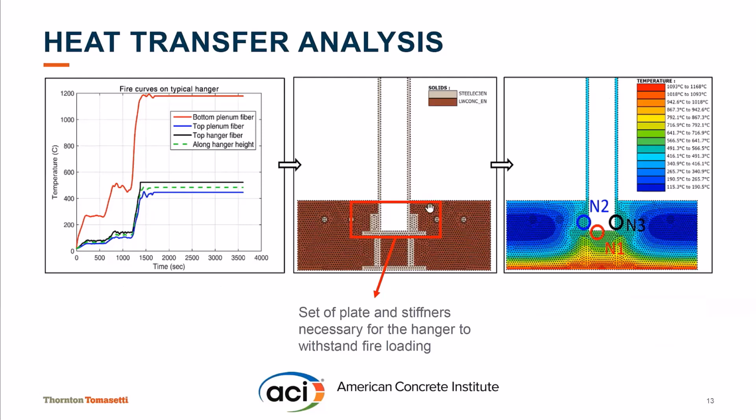The last component we analyzed was the steel tubes. We produced a 2D section, a 2D model of this component, and again we used the exposure temperatures received from the FDS model and inputted them into the SAFIR model to identify the temperature distribution within the rods.